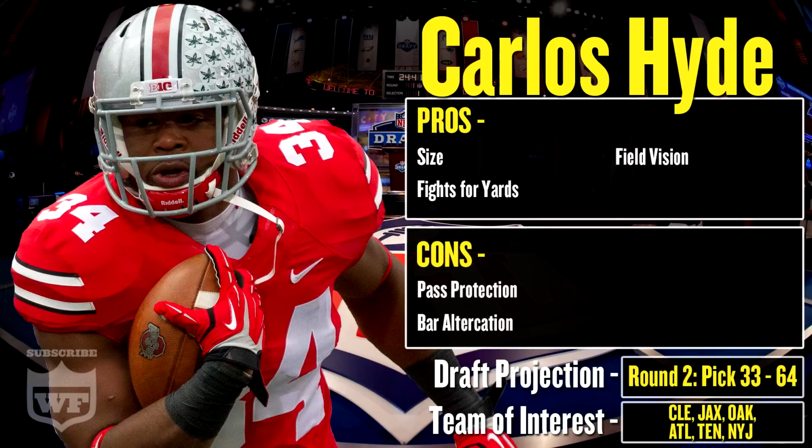Now, some pros and cons to Carlos Hyde. First of all, I noticed his size granted him a lot out there on the field. He was surprisingly shifty and surprisingly fast for his size, again, about 235 to 240 pounds. I felt as if, also another thing about his size, he was able to be successful in picking up extra yardage when it came to him being so big.